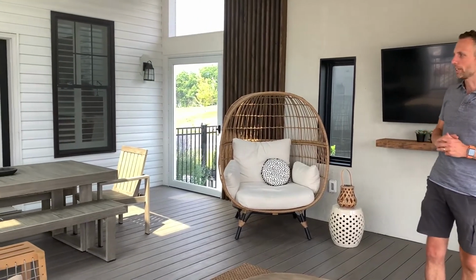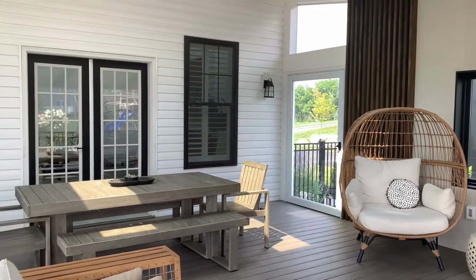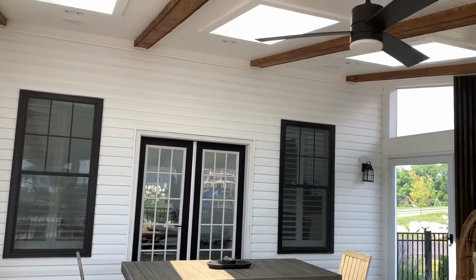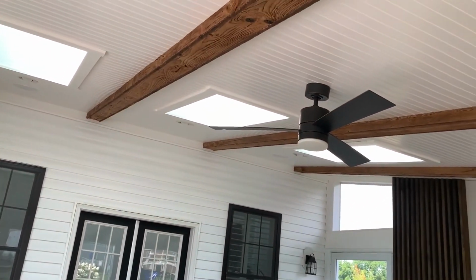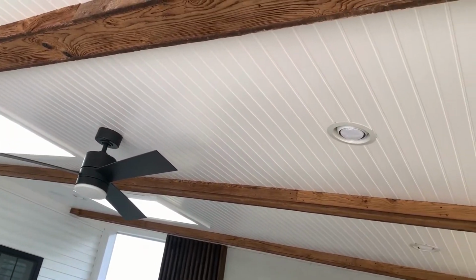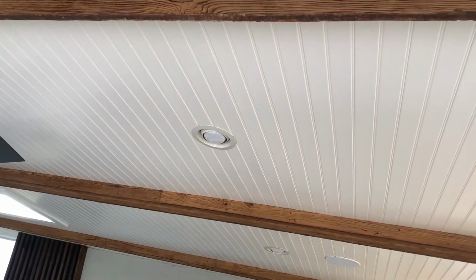So with modern farmhouse, like I said, you have your whites, your blacks, your grays, your browns. So we wanted to make sure they were well represented out here in this outdoor living space. So what we did here for the ceiling is we brought in some of this rustic barnwood, which gives us this beautiful contrast because it's so gnarly and so old world, and it feels like it could tell you a story of 100 years of being in the weather, right?